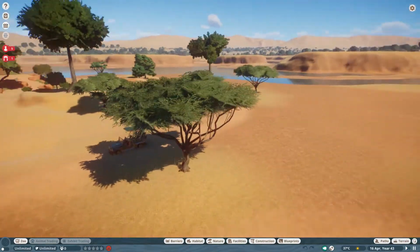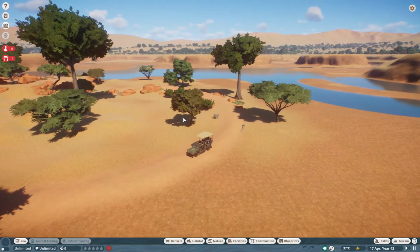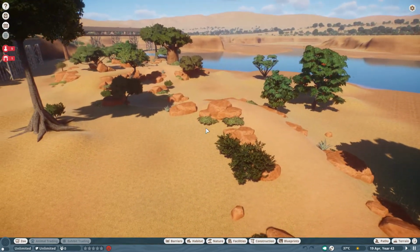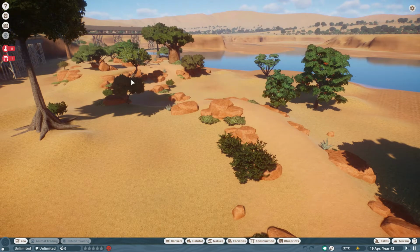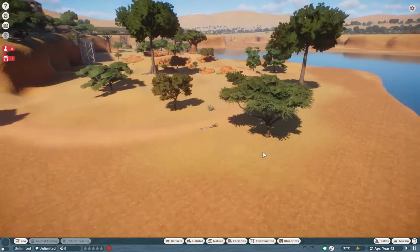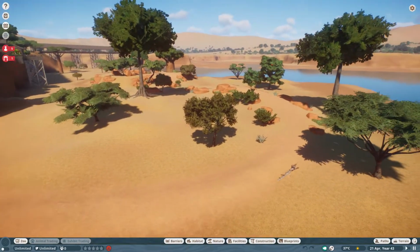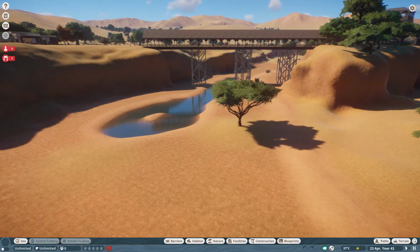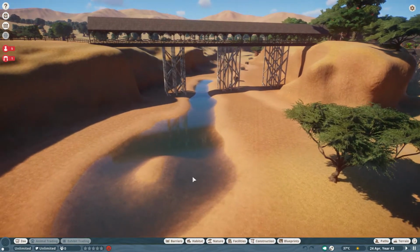It's tricky doing this because you want to try and make each bit look a bit different, but at the same time you are essentially doing the same stuff over and over again. It's rock work, and then it's trees, and then it's shrubs. So it's quite hard to keep the creativity going and to keep each area looking unique, which is why you have to do stuff like this. A little bit of water here just gives you a slightly different dimension to work with.